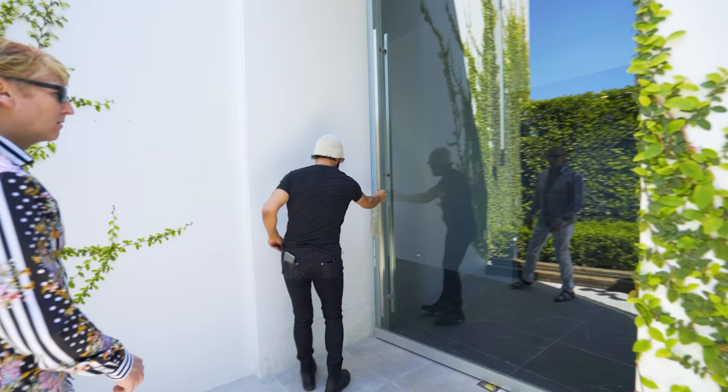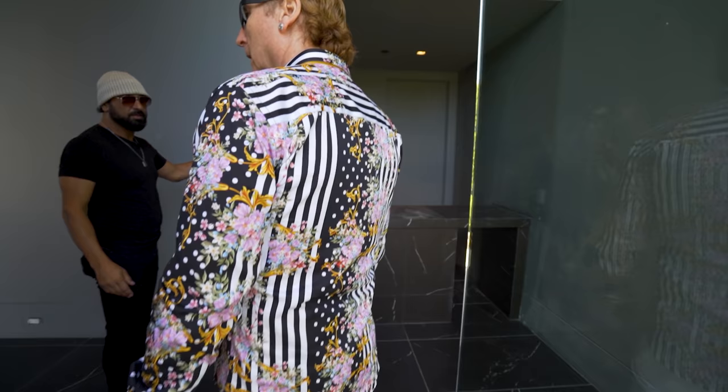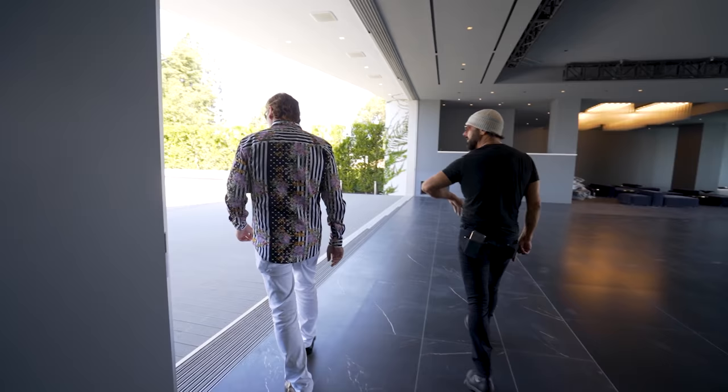This door is like 12 feet. So you come in, here is a coat check. Oh my gosh. So this is the fire seating area with two fire pits. This is the nightclub. Look at this.